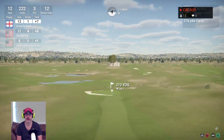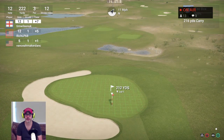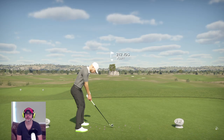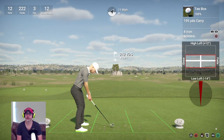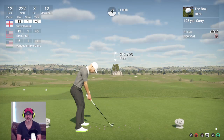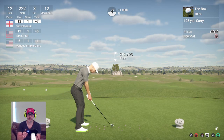212 yards. Mind you, it's playing 204, but hitting that without going in that bunker is going to be very, very difficult.